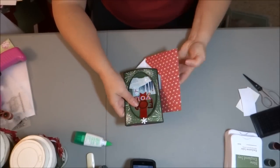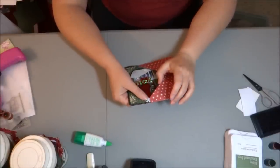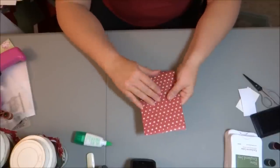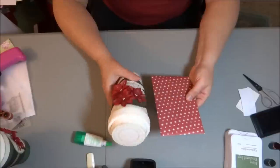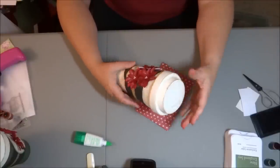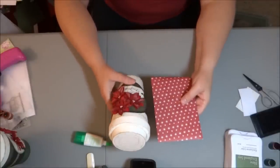Goes in here. It even comes complete with an envelope to go with it. But what a fun little gift. So you can give your friend a gift card to Starbucks or their favorite local coffee shop, and the little gift pack that might have some hot cocoa or chocolates or goodies, or maybe you could roll up some socks or something and stick them inside there and give them a gift card and socks. But what a fun, fantastic little gift. So that was today's project.